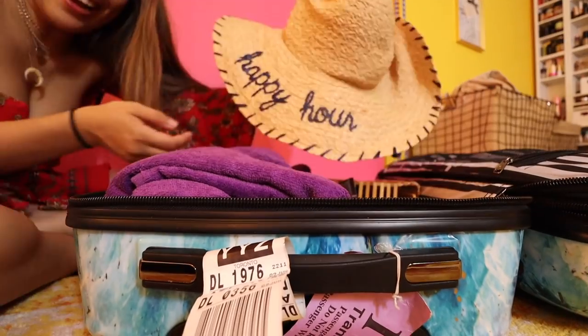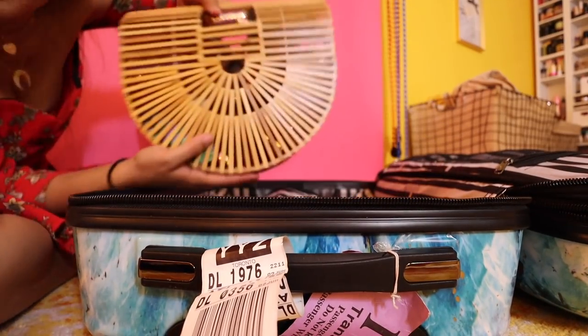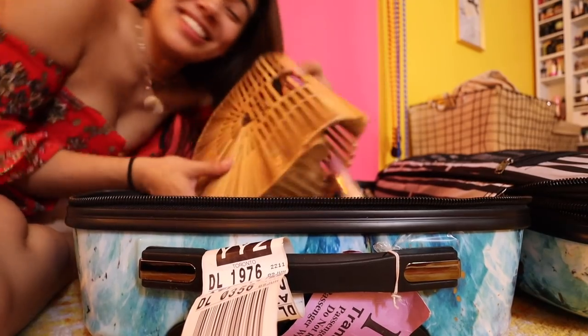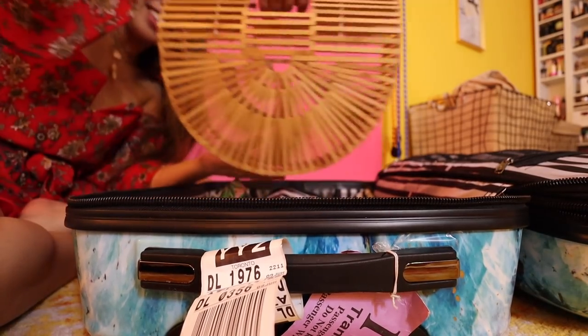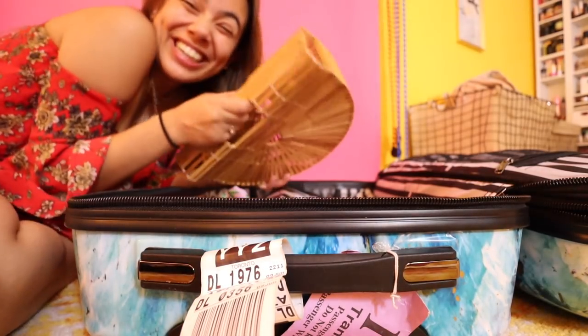Okay, are you ready? So here is everything that we got. Are you ready for this? I'm going to try and speed through this. So we got a happy hour hat, Tarte towels, 3 of them. And I tried to be innovative and put a lot of makeup in this so I can save space. So we got this super cute bag. I've always wanted a cool bag like this. It's so unique and so summery.